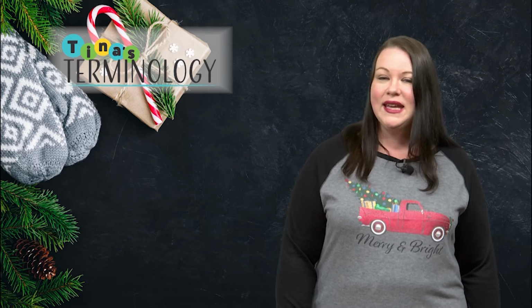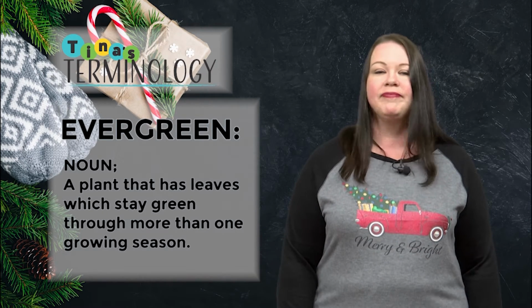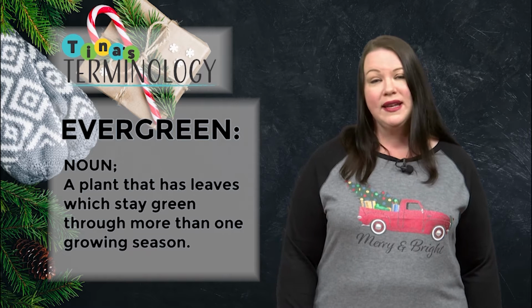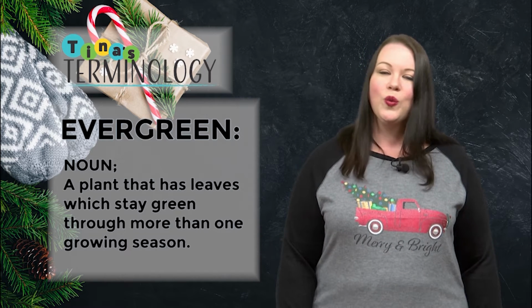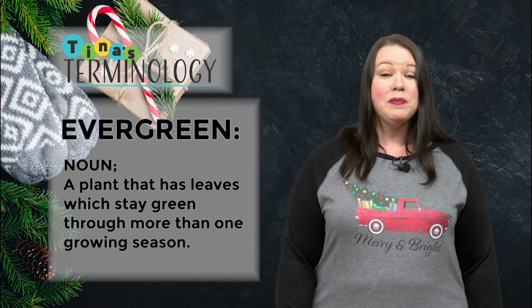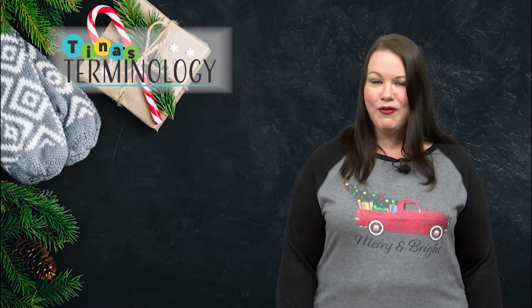Our first term of the day is evergreen. Evergreen can be used as an adjective and a noun. As a noun, it refers to a plant such as a pine or laurel that has leaves that stay green through more than one growing season. Evergreen plants are traditionally used to create wreaths because they symbolize growth and everlasting life.